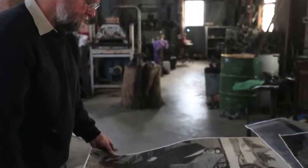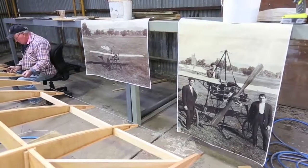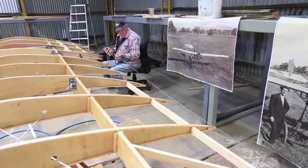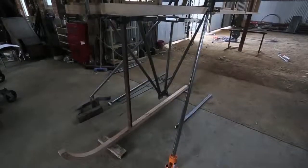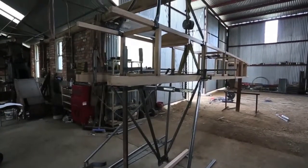We've printed up the photograph to a large size and then drawn in what we can't see. It's been very difficult to generate an aircraft from a bunch of photographs, or three photographs. It's because invariably in a photograph things go out of proportion with distance, and so we've had to get everything in the right proportions as we've scaled the aircraft.